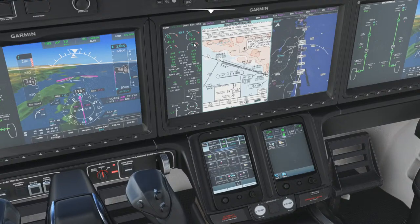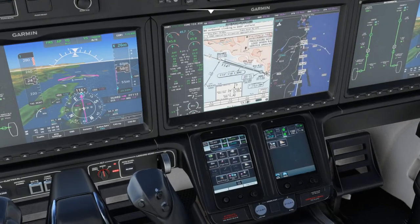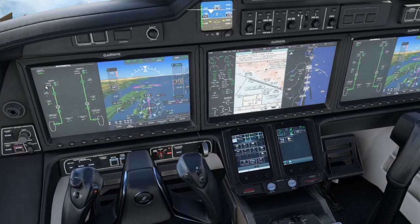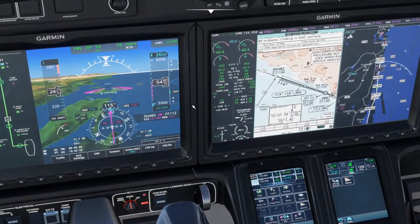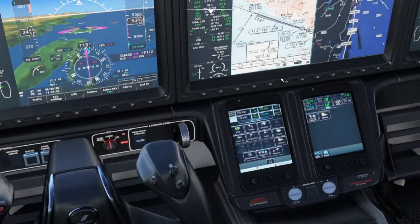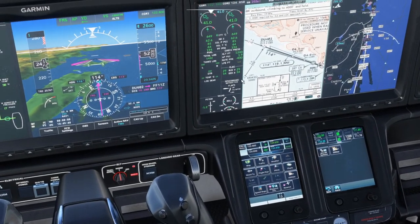That's an awesome feature, so you can see the chart, the flight plan, and those two panes, those two panels, you can set again as maps if you want. That's a lot of information you can get. I mean, sometimes it's too much, but yeah.